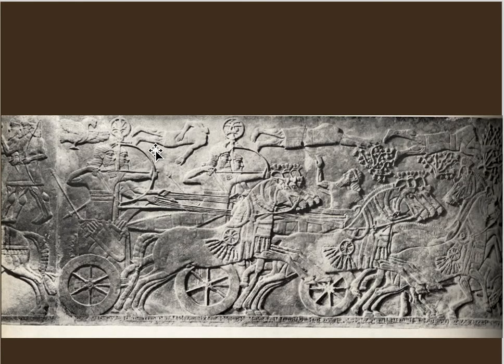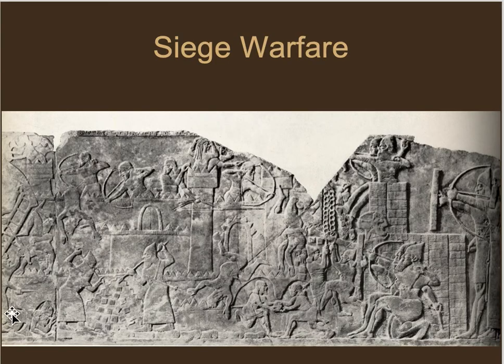Here you can see decapitated soldiers and some of the Assyrian chariots over here. Siege warfare became more and more important. The people behind the walls, the people in the city, were the ones who really had the advantage in general. But the Assyrians became so good at siege warfare that they were able to conquer numerous cities. And you can see here some of the techniques they would use, such as ladders.